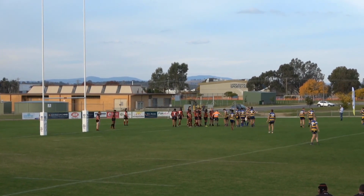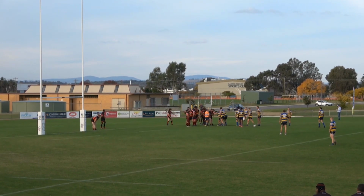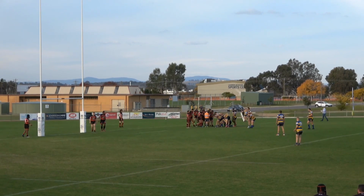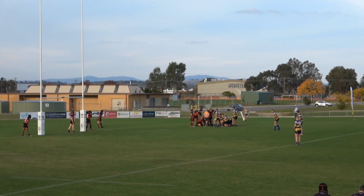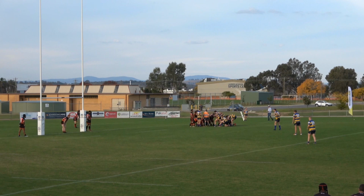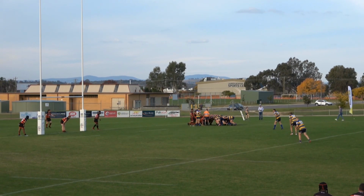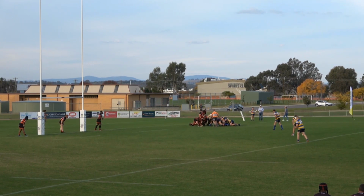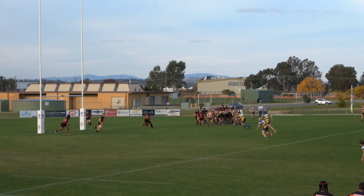So that puts the Steamers in a good position, but I feel Tumut will feel okay with this scrum. The Steamers will need to really take a step, get that ball out as quick as they possibly can so they don't get dismantled in the scrum. This is where 9 and 2 need to really communicate, get that ball in straight on toe, and get it raked straight back through the channel. And it's come through, nice.